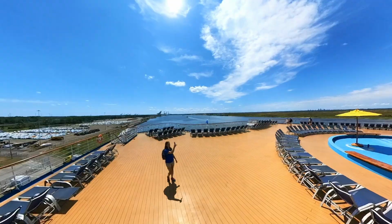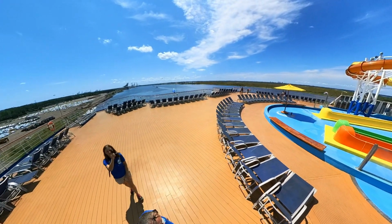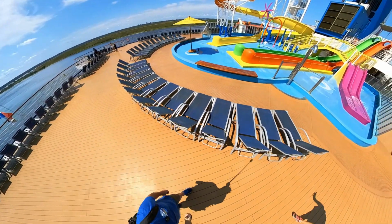Well, with the lack of people, or the fewer people, some of the outside decks, not the main Lido deck, which is always going to be kind of busy, but if you go to some of the upper decks, there's nobody there. So many seating options. You didn't have any problems finding a lounger out on the decks.